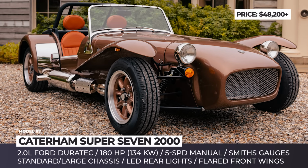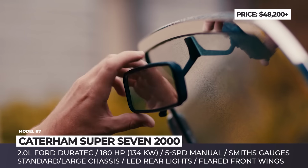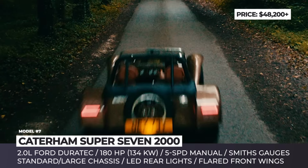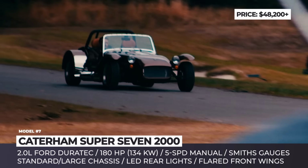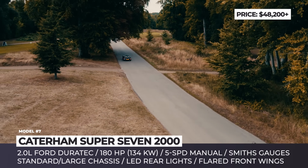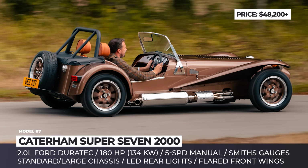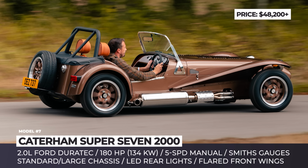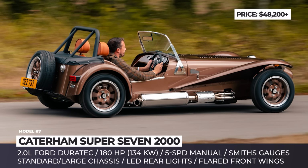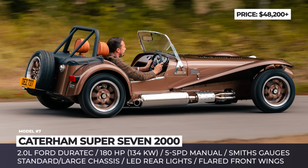Caterham Super 7 2000. 50 years ago, the first 7 gave start to the Caterham, and in 2023, the company pays tribute to the iconic two-seater with 2 new variants, the Super 7 600 and Super 7 2000. The latter and the more powerful of the duo uses a 2.0-liter Ford Duratec engine that delivers 180 horsepower to the rear wheels and has exclusive options.